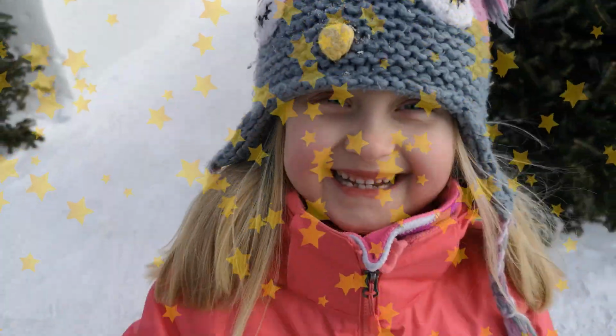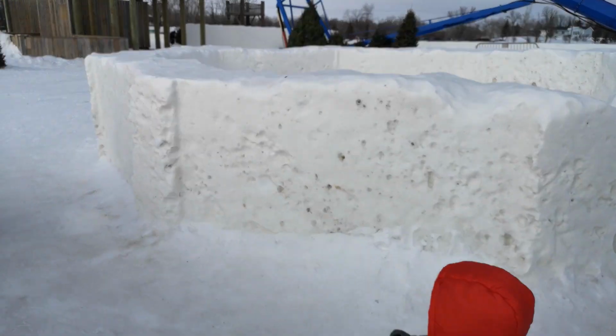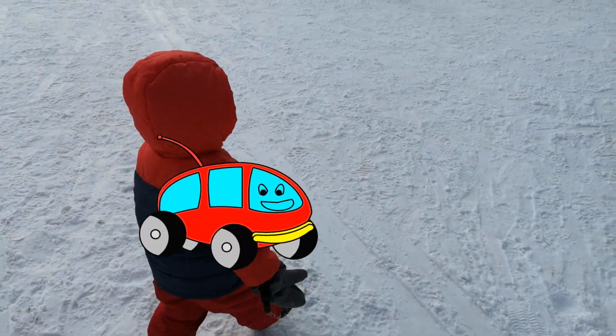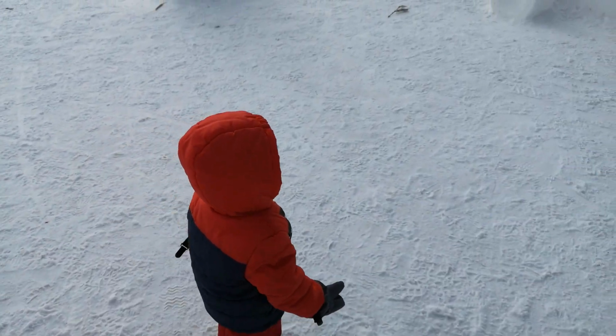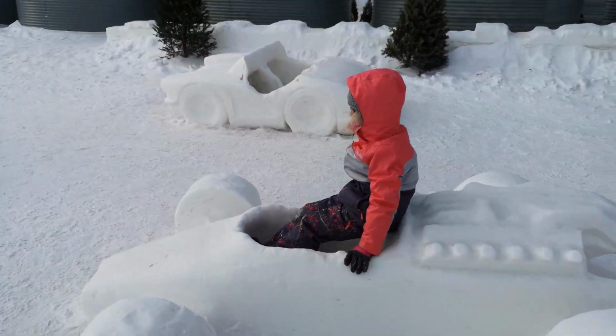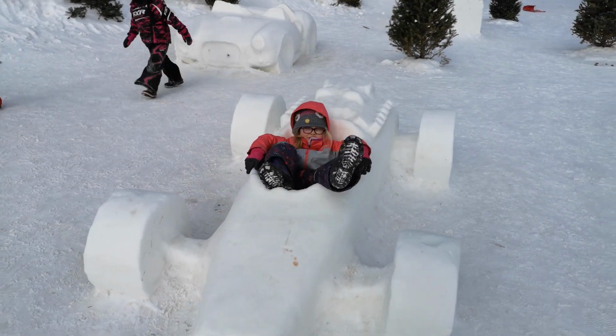Okay, we found an exit! Alright, cool. Good job. High five. We found the snow cars. Nicholas, take a ride in the snow car. Are you ready? Yeah. See, Polina is already a ride in the car. Polina, hey, wave a hand.